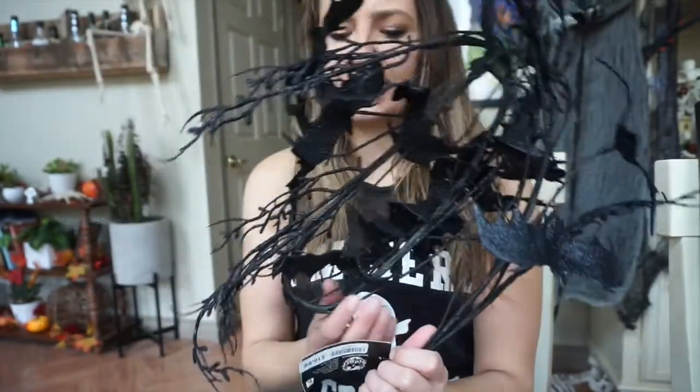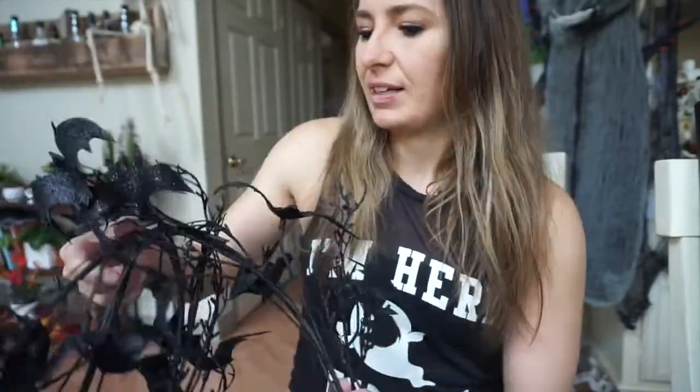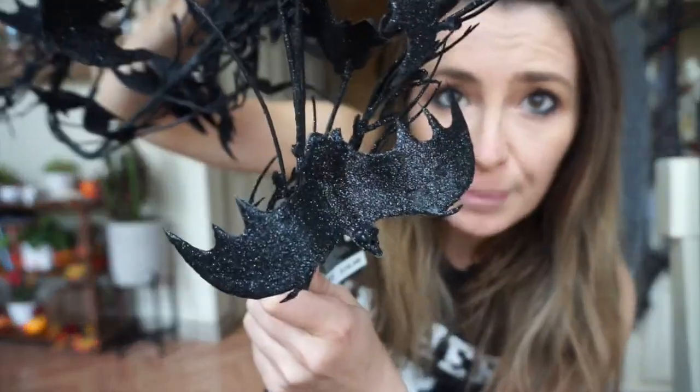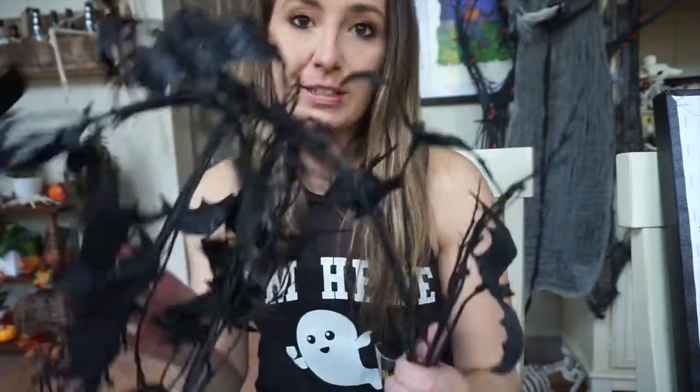So I got these bat bendable sticks that are sparkly and then have little bats all over them. My vision for this, maybe up there, and if it doesn't work there, then maybe at the top of my background that I always create for people to take pictures in front of. So yeah, I didn't even see that yesterday.